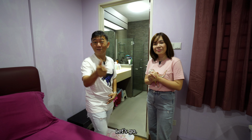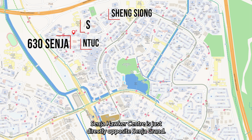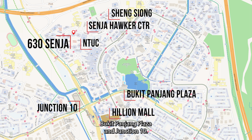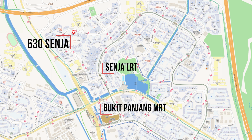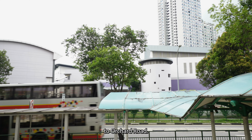Sure, let's go. There are two supermarkets within walking distance, namely NTUC and Sheng Siong. Senja Hawker Centre is just directly opposite Senja Grand. The nearby malls include Hillion Mall, Bukit Panjang Plaza and 10 Mile Junction. For transportation, the closest is Senja LRT Station and Bukit Panjang MRT Station. There is also a direct bus from the bus stop right in front of Senja Grand to Orchard Road.